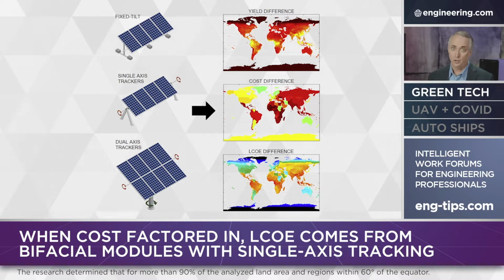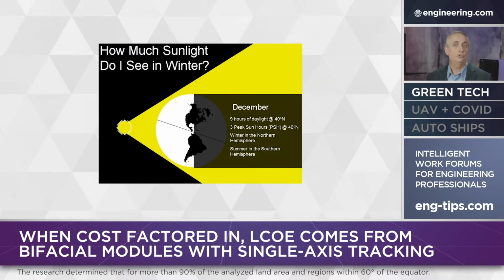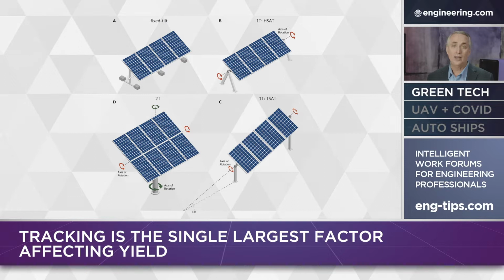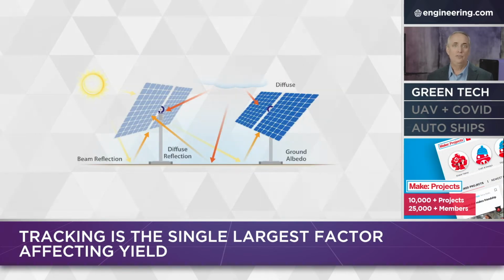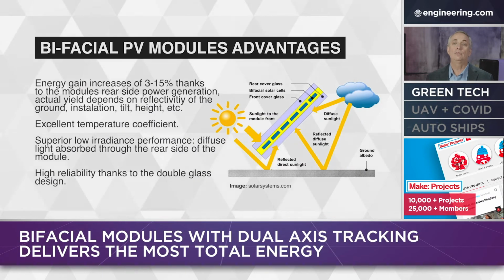with single-axis tracking. Now, of course, the sun arcs from horizon to horizon higher or lower depending on the season, and single-axis tracking can't compensate for this. But the study showed that tracking is the single largest factor that affects yield. But given the option between expensive bifacial modules and single-axis tracking and cheaper panels with dual-axis tracking, it's more cost-effective to pick up the reflected solar energy than present the forward face of a monofacial panel to the sun optimally.